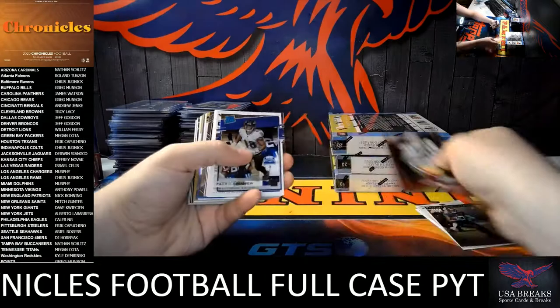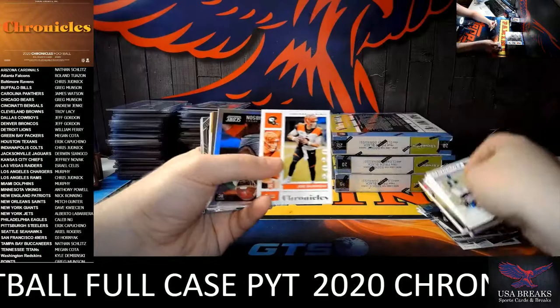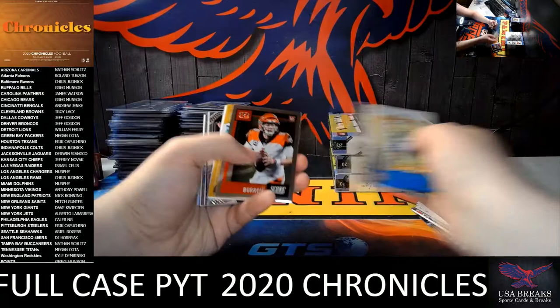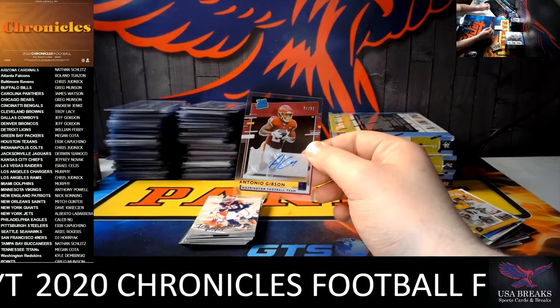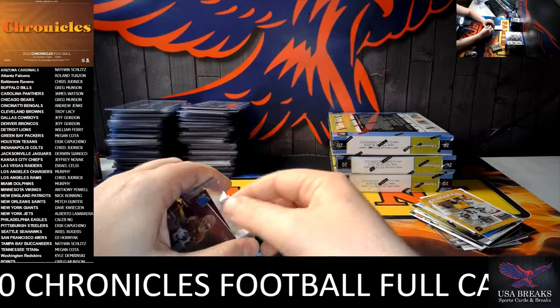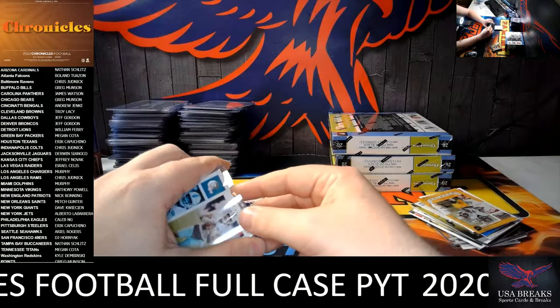Queen, Taylor, Young, Cooper Kupp, Tyler Johnson, Cole Kmet, McCaffrey, Mooney, Kelly, Marino, Burrow, Gibson, Okuda, Akers, Mims, Burrow, Claypool, Tua, Kittle, Antonio Gibson, auto to 25. That is a very nice card. That is a very large card. That's probably $500-$600 right there.